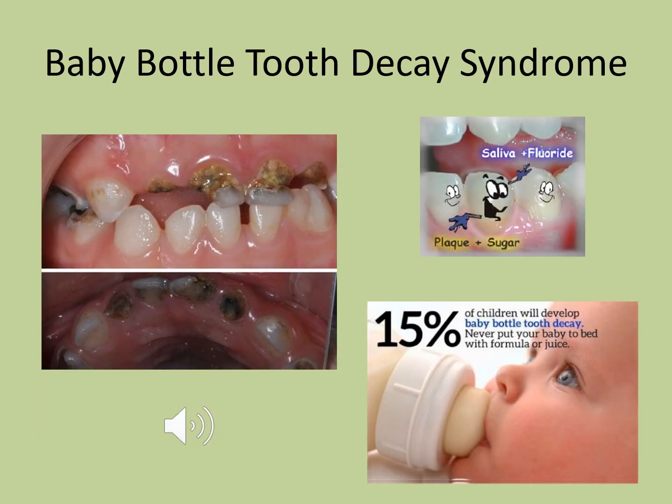The last topic we're going to talk about in the infant chapter is baby bottle tooth decay syndrome. Some people will also refer to it as bottle baby mouth. There's different verbiage, but the idea is it's the same thing. It's when typically an infant gets put to bed with milk in their bottle. What happens is when that milk comes in contact with the teeth and sits on the teeth, it breaks down and results in decay of the teeth.